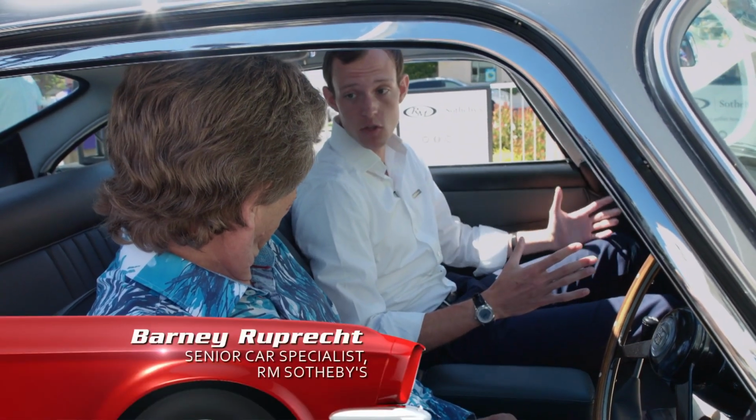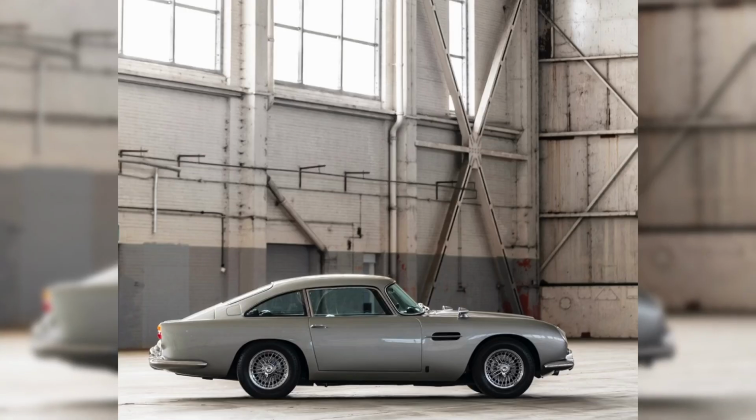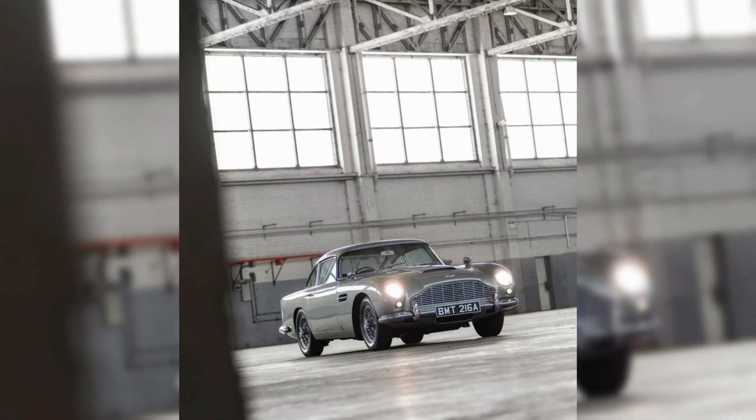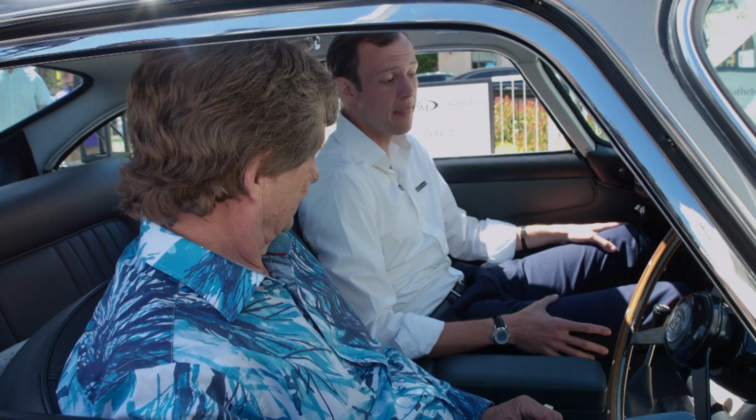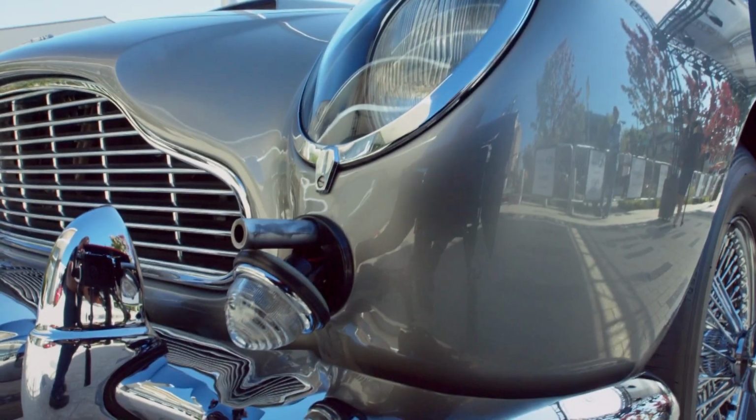Absolutely one of the original cars used for the period Sean Connery films of Goldfinger and Thunderball. They made 4 cars in total, 2 of which you saw on film and 2 of which were used for the marketing tour. Okay. And this is one of those 2 cars. So she's not a movie star, she's the stand-in. She's not exactly the one that you saw on film, yeah.